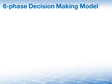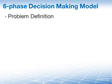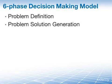We project managers often like hard tools, so that is why we sometimes use a decision-making model or process such as the 6-phase model. Let's take a look at that. First of all, we have to do the problem definition: fully explore, clarify, and define the problem. Then we're moving into problem solution generation. Prolong the new idea generating process by brainstorming multiple solutions and discouraging premature decisions.